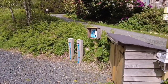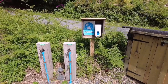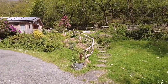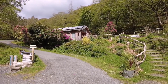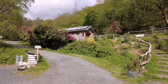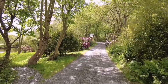Got water taps there. One's not drinking water, one's drinking water. Hand sink because of COVID. That's the steps up to the toilet block. That's the toilet block, solar panels, compostable toilets, but they do have water. They're not like, you know, crapping on a pile of compost. That's where you come in. Loads of rhododendrons.